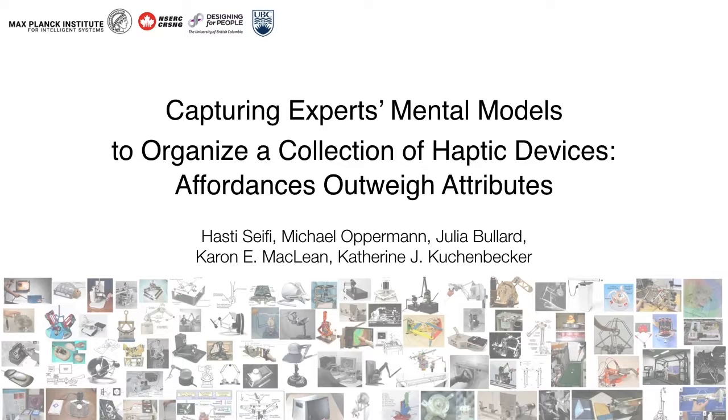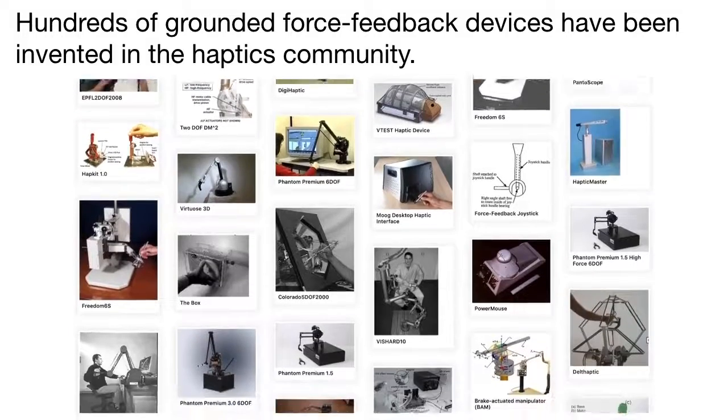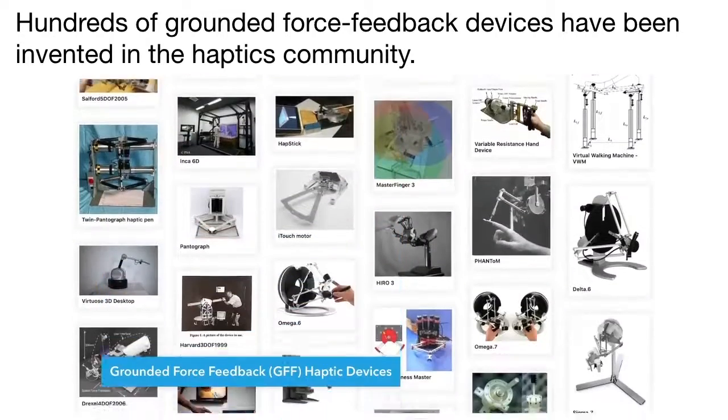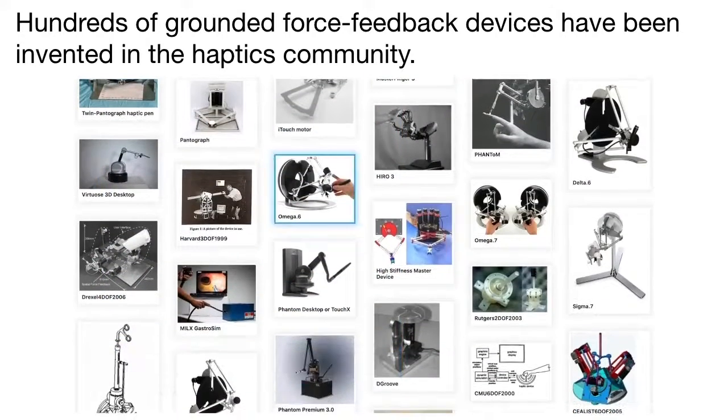We present mental models of experts for haptic devices and use it to organize a large haptic collection. This work was a collaboration between Max Planck Institute for Intelligent Systems in Germany and University of British Columbia in Canada. Over the last 3 decades, hundreds of grounded force feedback haptic devices have been invented in the haptics community.